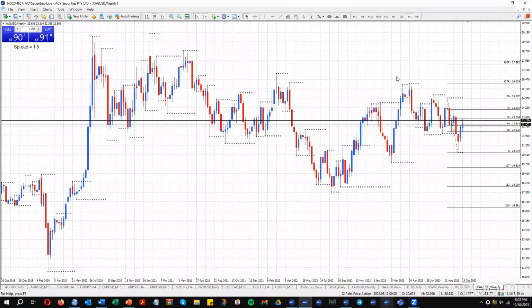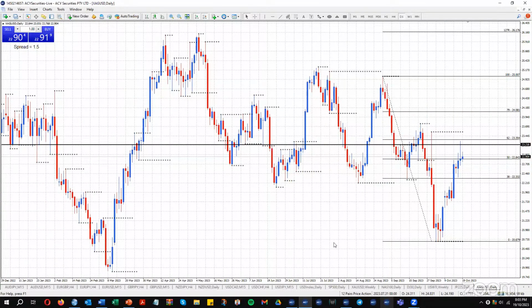All right, so hopefully that helps you with your thought process. Have we topped out up there? Nice rejection candle yesterday.